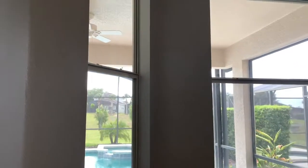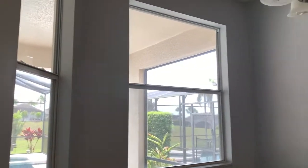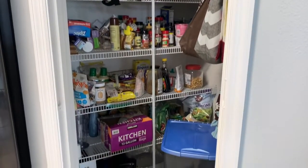Today I am caulking around the window frame so that Dave can hang the blinds in the kitchen. So I have to clean these windows really good and then caulk around them. And I am going to pull everything out of the pantry and start painting the pantry. So that is how the kitchen turned out, and I just wanted to show you that.